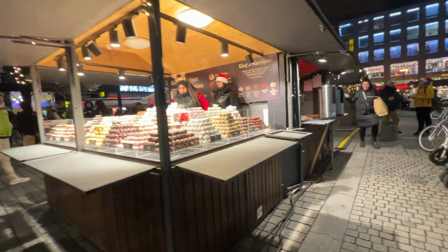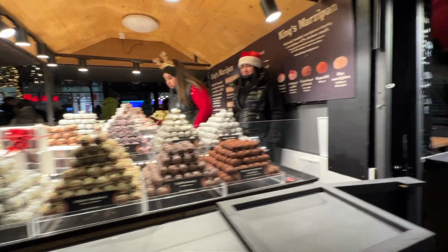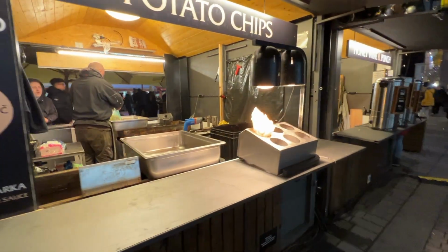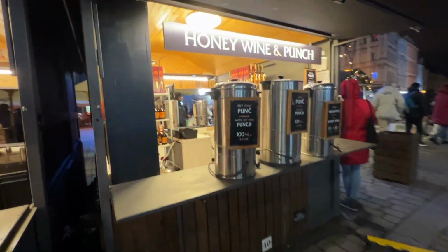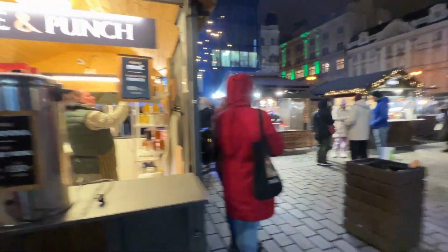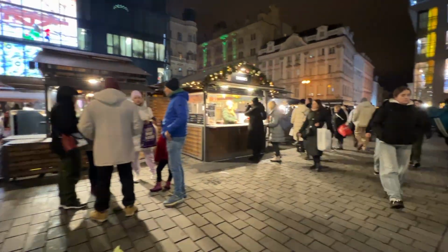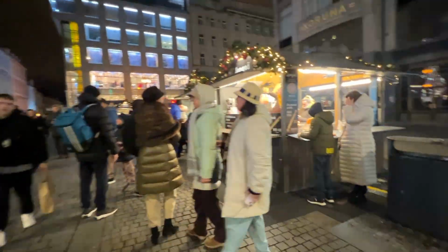If you're a fan of marzipan, this stall has a plethora of varieties. More hot wine or hot punch for 100 crowns or 4 euro. Homemade potato chips, a bag for 150 crowns or 7 euro. When looking at prices for the hot drinks, the price is listed at per 0.2 liters, so you might be getting more than that. Keep that in mind, double that price in your head or triple that price in your head depending on how big the pour is.